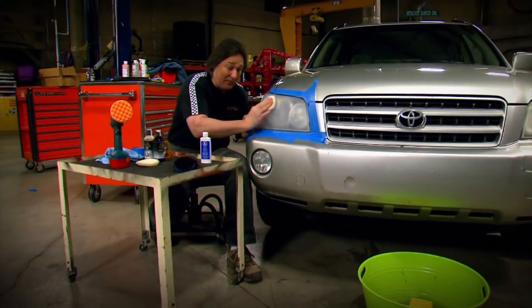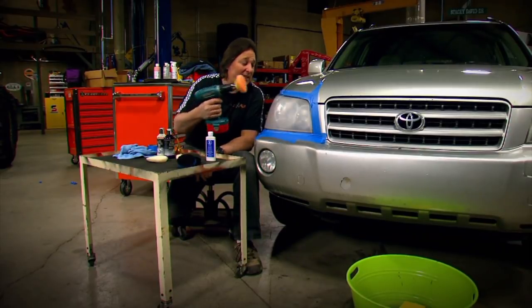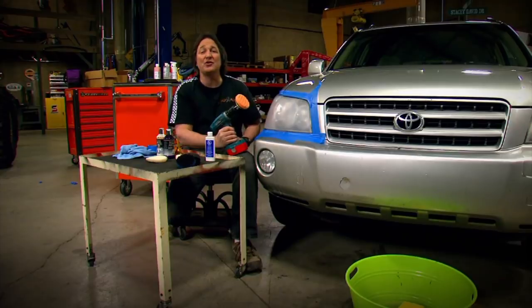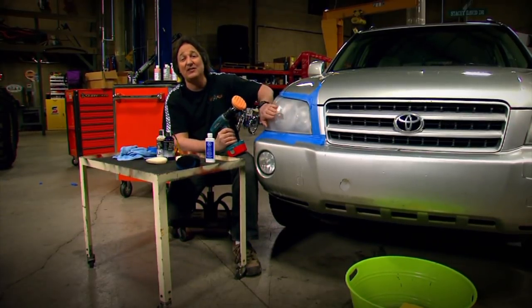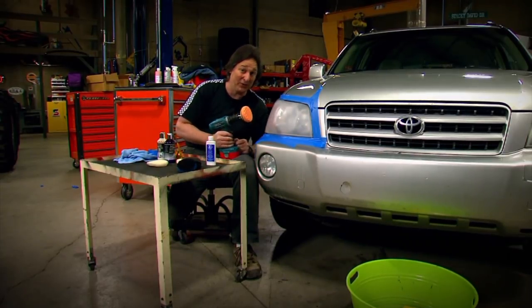And you can do this by hand, or you can put a buffing pad into a variable speed drill and power it off and it'll make it a lot quicker. But if you do the power route, make sure that you remember that the plastic is soft and it's easy to melt. So you need to go slow and use a light pressure, or you will screw it up.